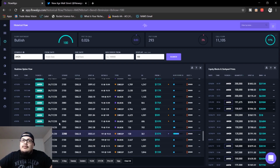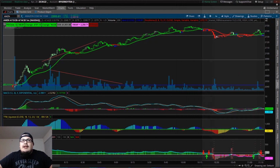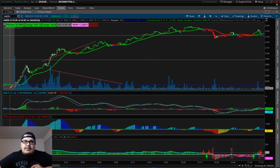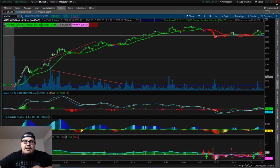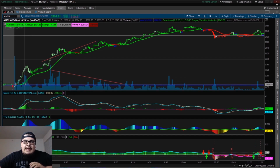I saw this and kept on hearing it say Amazon, 2250 calls, 417 expiration, and it just kept on going off all morning. I was looking, and Amazon's a little bit expensive to play, right? So I missed this opening move up right here. I wasn't really expecting it to move like that, to be 100% honest.